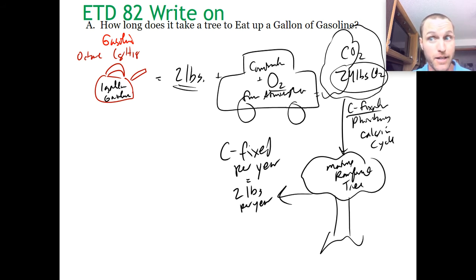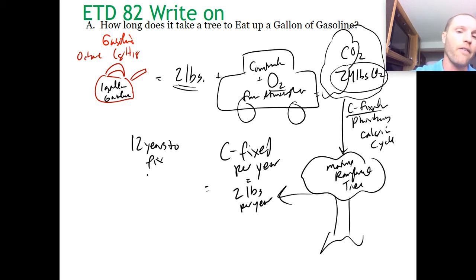And that's awesome. That'll take it out of the atmosphere, but that's only 2 pounds, which leaves you with 22 other pounds floating around the atmosphere to warm up the Earth, right? A way to look at this was that for that 24 pounds, it would take 12 years of that tree working consistently. That means no dry season where it shuts itself down for half the year, to fix just that 1 gallon of gasoline.